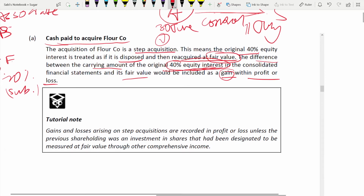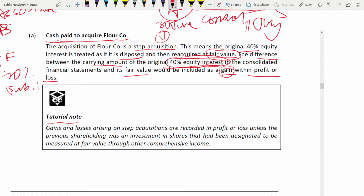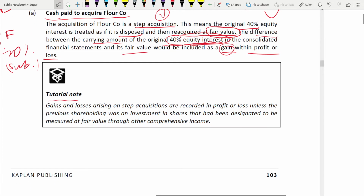Okay, tutorial notes and all is not needed. It is just for your understanding purpose. It's given. Okay, in your answer it will not come. So what happens? Any gain or loss, remember, from step acquisition will go to profit and loss.